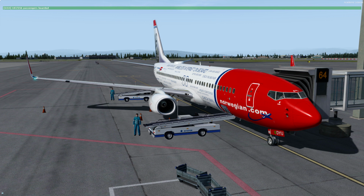Norwegian 602, winds from 190 at 14 knots, runway 19 right, clear for takeoff. Norwegian 602, clear for takeoff. Scandinavian 1475, readback is correct. Call me back when ready for start and push.